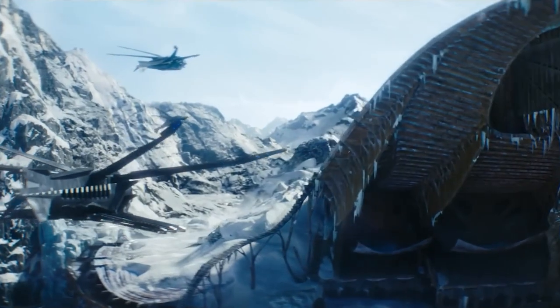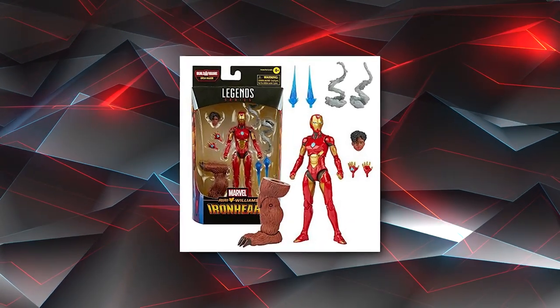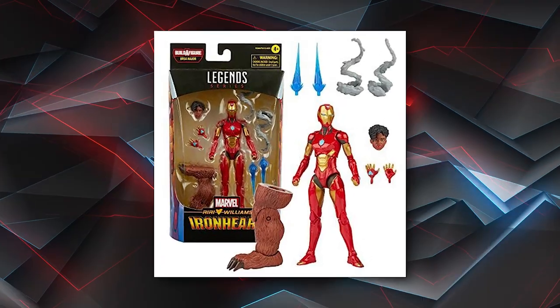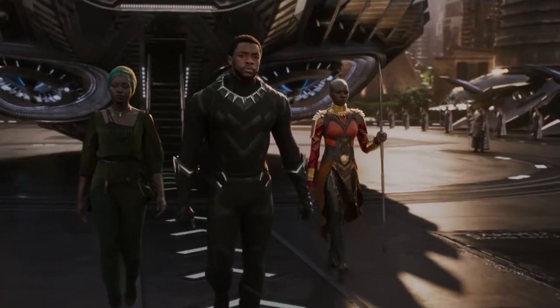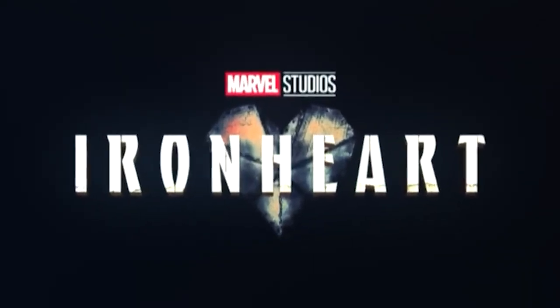Up next, is there any way for the new Ironheart armor to feature in Black Panther 2? Well, that's hard to tell until a new trailer of the movie arrives. We can certainly talk about the toy set situation. The most detailed information about Ironheart that fans have is from a merchandise leak, so we can all understand how much the studio wants this as hush-hush. Fans are speculating that the action figure's costume might be the final armor that will be featured in Black Panther 2, or it may be a hint toward the upcoming Ironheart series on Disney+.